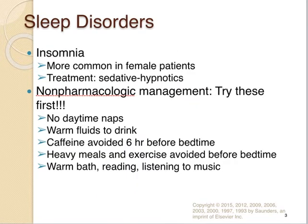There are also sleep disorders that we need to be familiar with. Insomnia is more common in females, and the risk increases with age. Both sedatives and hypnotics can be used to treat this insomnia diagnosis, but we always want to try non-pharmacological management first.